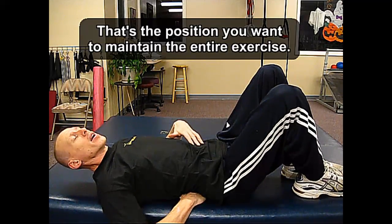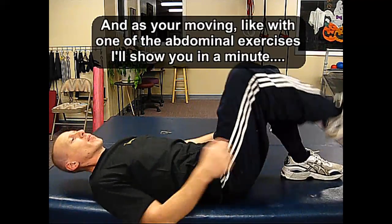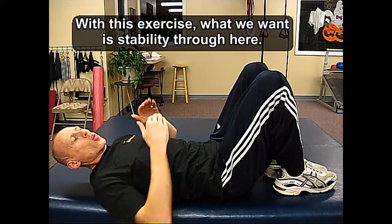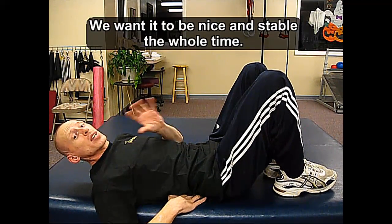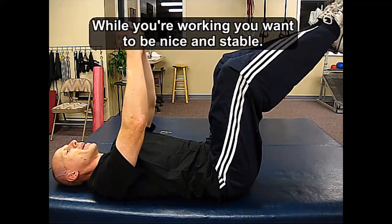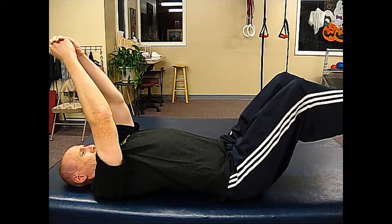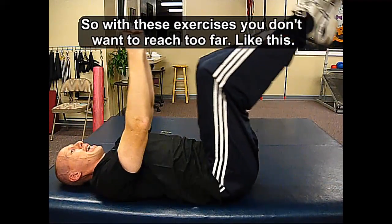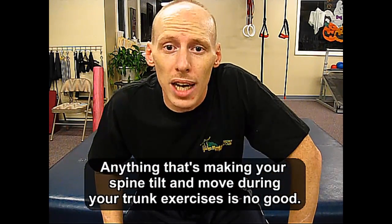So once you notice that space there, you want to tighten the trunk muscles. And as you're moving with one of the abdominal exercises I'll show you in a minute, this is our ab reach. With this exercise, what we want is stability through here. We don't want the spine tilting one way and then the other way. We want it to be nice and stable the whole time. We want to maintain that little space the entire exercise. Okay, so while you're working, you want to be nice and stable through here. What you don't want is your spine tilting like this. So with these exercises, you don't want to reach too far, like this. Anything that's making your spine tilt and move during your trunk exercises is no good.